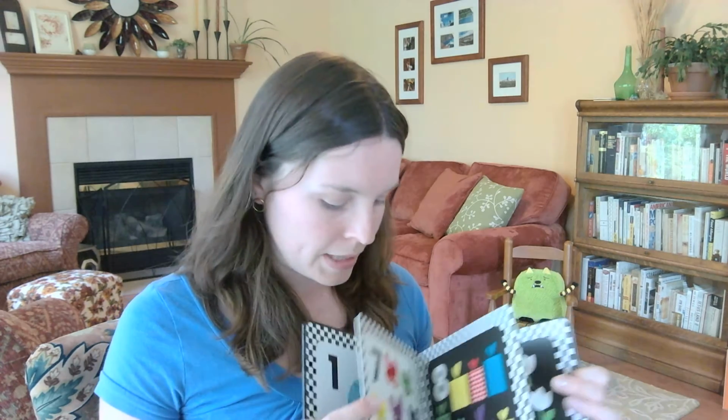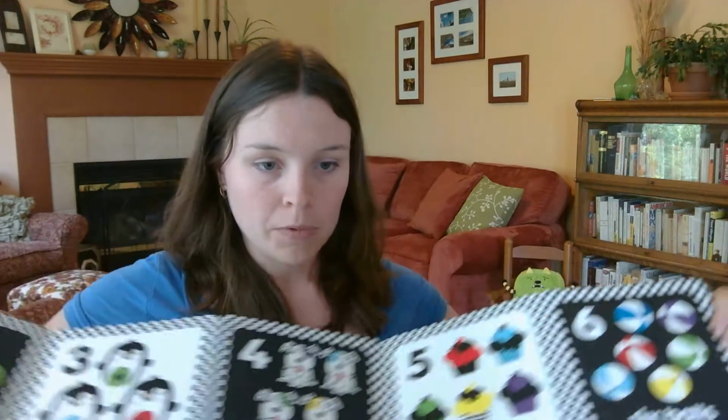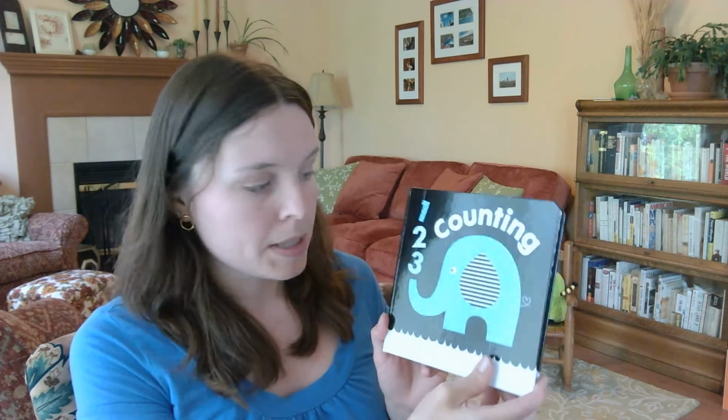We have a new book called 1, 2, 3 Counting. There's also a farm version of this, and I love the format. It's a different format. It's an accordion, so it opens up very wide, so you can put it on the floor while your baby's crawling around, front and back, so it's something a little bit different to look at. Graphical elements are great, and there's a strong black and white presence, so this is great for babies and even young toddlers as they're learning to recognize some numbers.